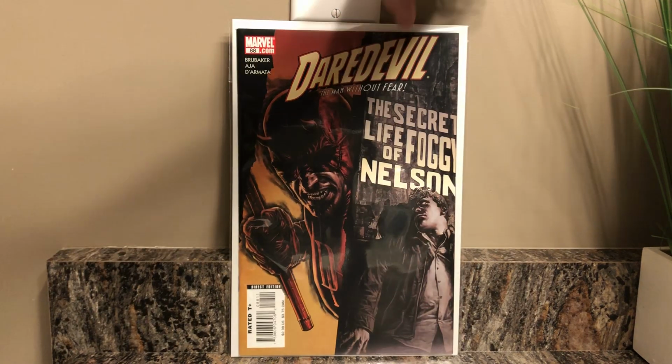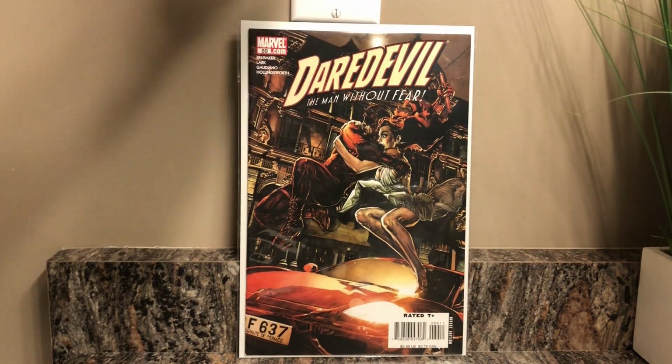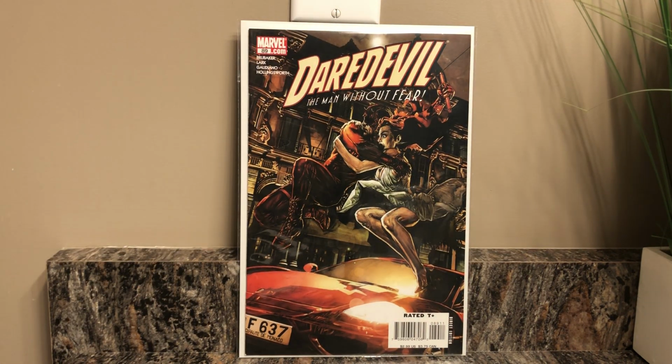And then picked up some Daredevil, guys, because I'm going for my Daredevil Volume 2 run as well as Volume 1. And like I've said before, guys, the Daredevil in the 80s and the 90s of Volume 2 have some of the best covers, period. That's number 88, The Secret Life of Foggy Nelson, so that's a really awesome cover. And then I really like this cover as well, guys, 89, really, really well drawn.